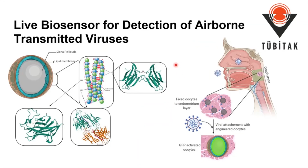Another application that we thought of is creating a live biosensor for airborne transmitted viruses such as SARS-CoV-2. We can do that by using the natural resonator properties of oocytes. We are planning to engineer some mutant oocytes that can detect those SARS-CoV-2 viruses. They can bind directly to our oocytes, and when they bind, the oocytes will get activated by GFP, and that GFP will laze because of the resonator properties of the oocyte. When the GFP lazes, there will be a detector at the back of the head that can detect the lasing, so that we can understand if there is a virus or not. This project is funded by TÜBİTAK, so we know that it is safe in the future.